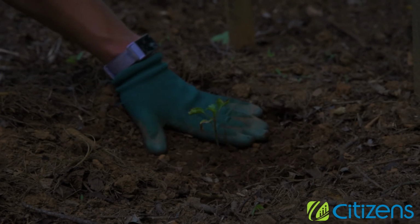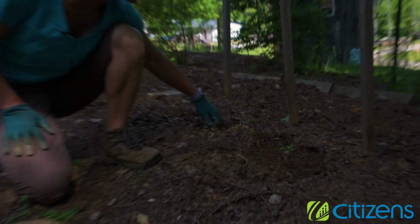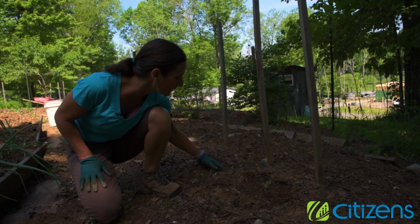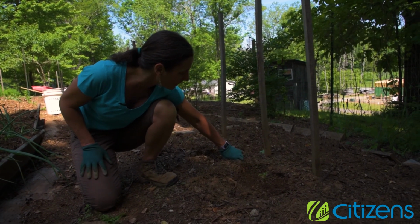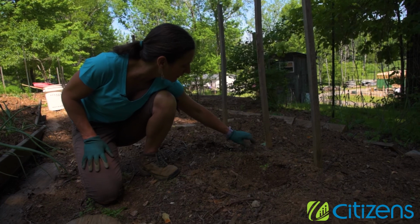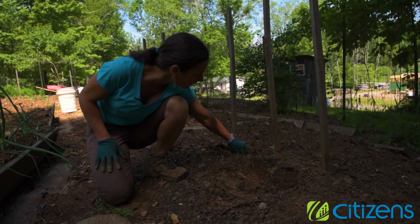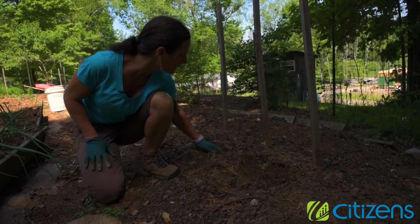So this one might make it, but I was thinking that I was going to lose some more, and I still might. This one's pretty little. They looked better and bigger when I put them in the ground, so we'll see. But that's why I have the other ones up there, in case these don't work.